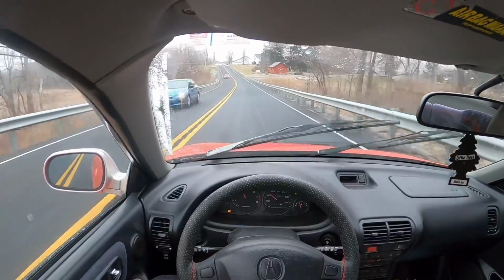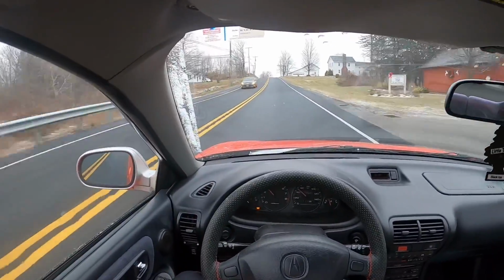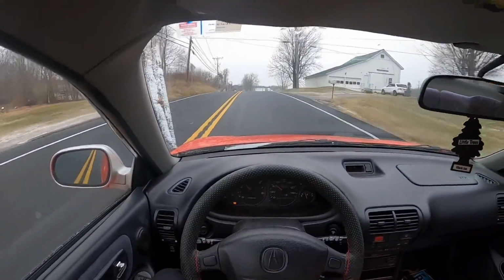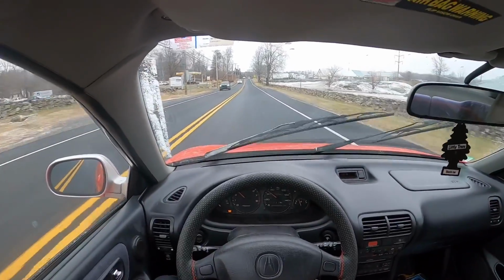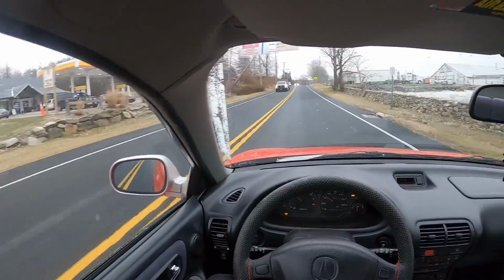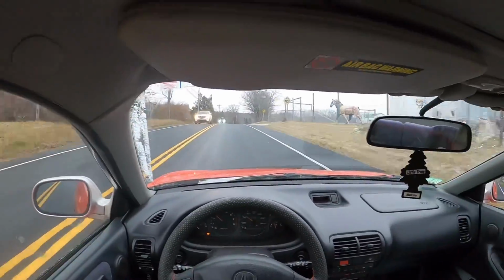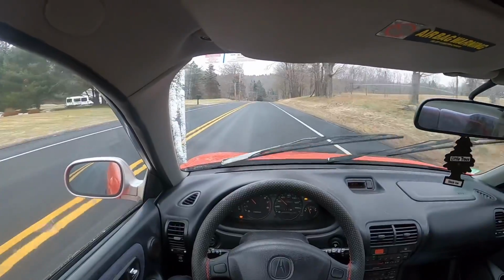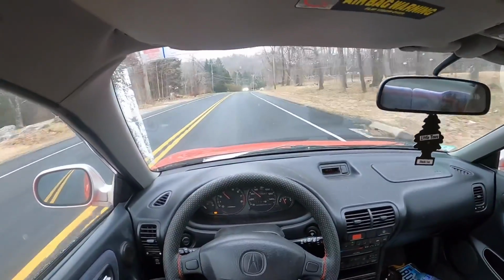Nissan Silvia, Mazda RX-7, Nissan Z cars, so the Nissan 350Z, 370Z, 300ZX. Those are a little bit more confusing just because their names change every generation, but still pretty much the same thing. What else is there for Japanese domestic market? Honda Civics, very popular ones, obviously. Front wheel drive only though, so interesting. But yeah, there's tons of Japanese cars, but those I would say are the big ones, the big boys.